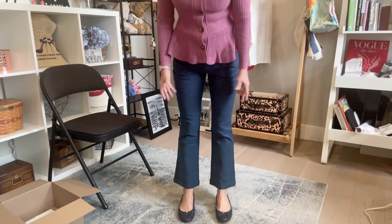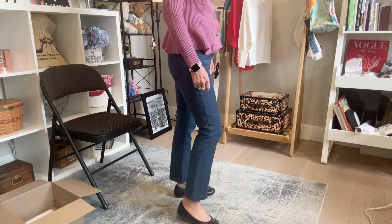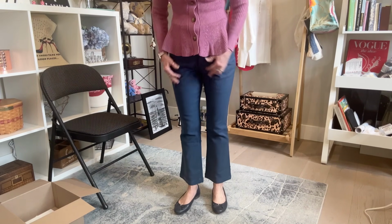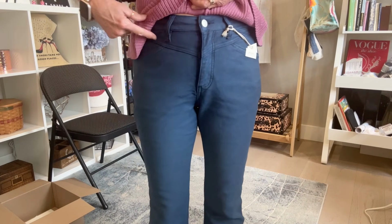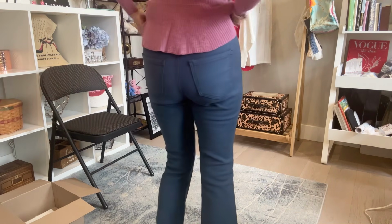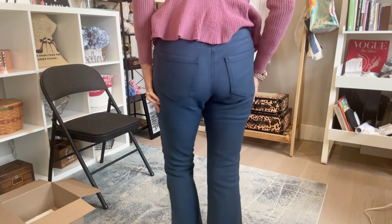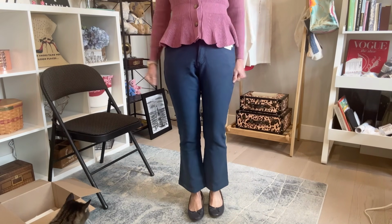Quiet, Lucy. So this may be in style, this kind of shorter flared look, but I don't like it. And I do like the front. I like the stitching. I feel like it fits well. I just don't like the bottom. So that's the first outfit.